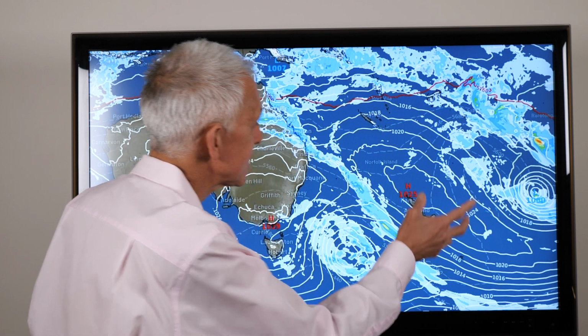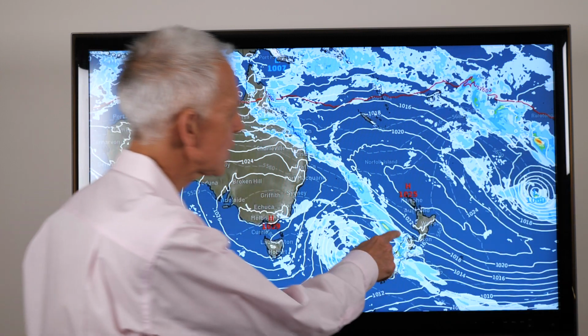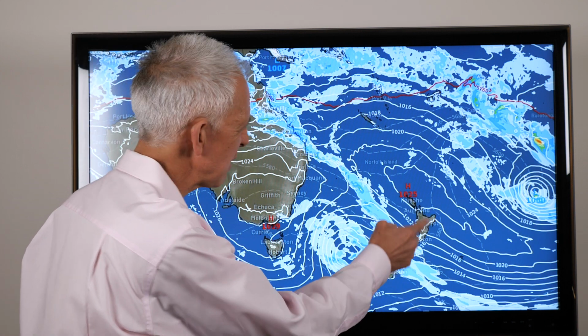So we have wet weather to start the week. As the system fades and goes away, there is a new high to come in. So for the second half of the week, stick the raincoats to the back of the cupboard. But starting off Monday, that's where the rain is, up South Island really. Spells of rain here and there.